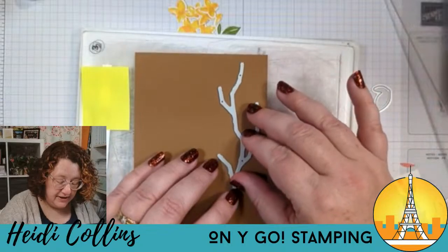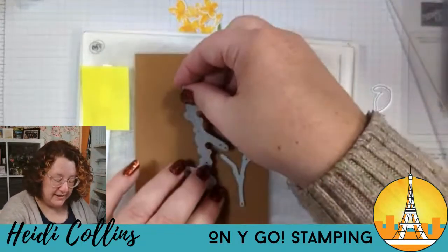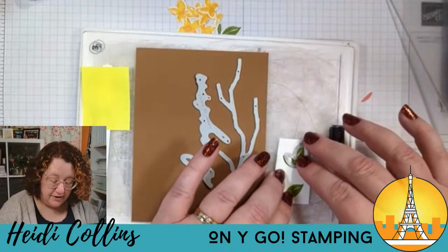We want our branch out of this, of course, and then the skinnier wishing. So there's 2 different wishings. One is kind of skinny and one is fatter. We're going to grab the skinny one, and then I'm also going to cut another set of leaves.